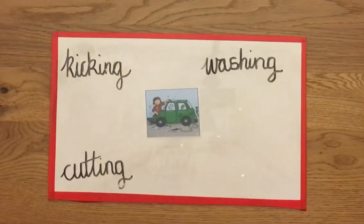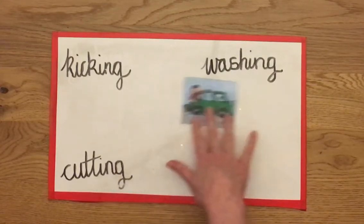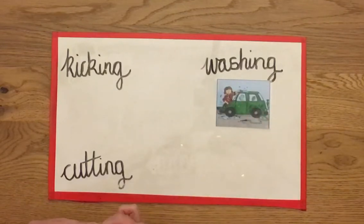What's the lady doing? Have a look at the picture. The lady, is she cutting? No, she's not cutting. The lady is washing. Brilliant.